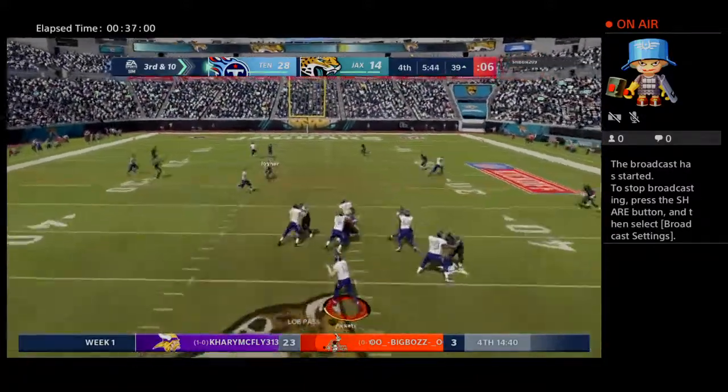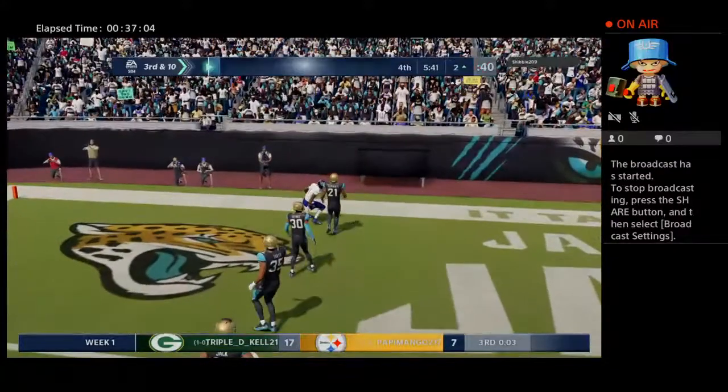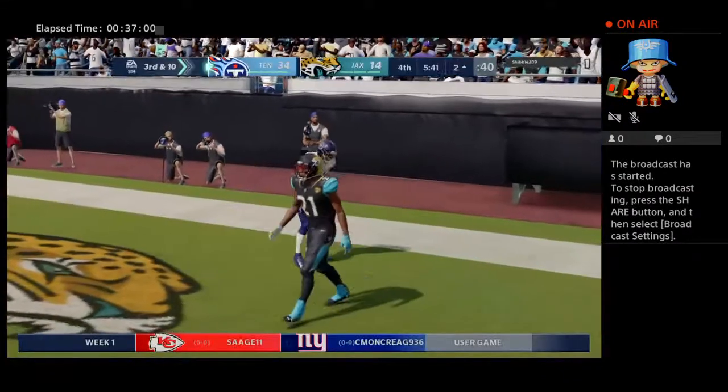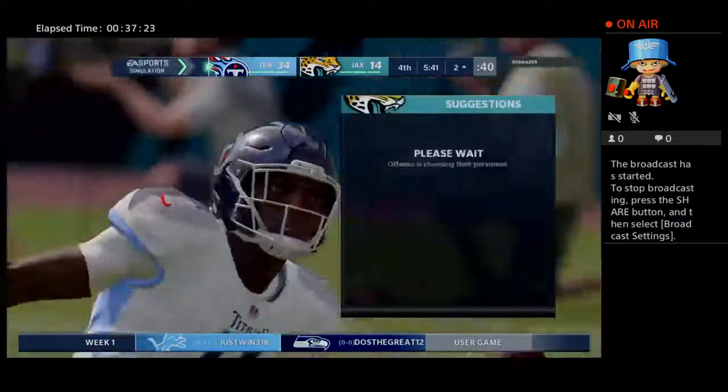From the shotgun, he'll look to throw. There goes a deep ball, end zone. That'll be caught by Brown. Touchdown, Tennessee. A.J. Brown, already his second touchdown here in this opening weekend. And the Titans are able to extend their lead. Turning into a really good performance on the road. Week 1, you're just hoping for that first win.